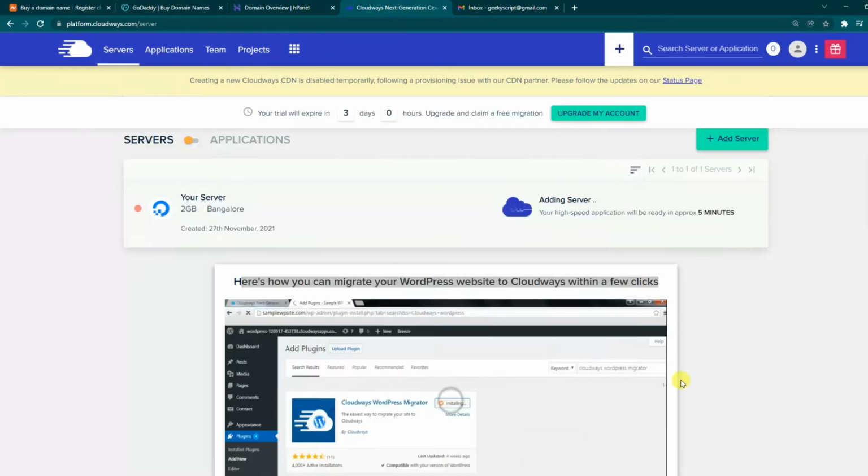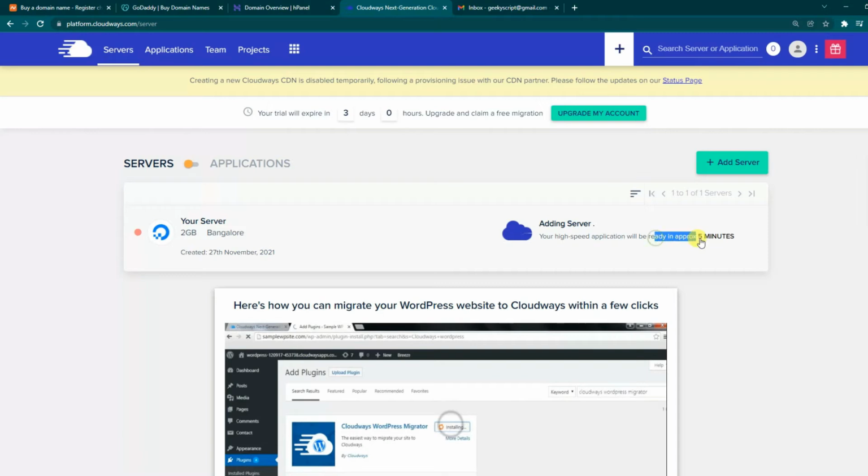And you can see that it is going to take 5 more minutes. So what I'll do is come back after our server gets created. Yeah, so we'll come back, and now you can clearly see that our server has been created in the Bangalore location, and it was created on 27 November 2021.